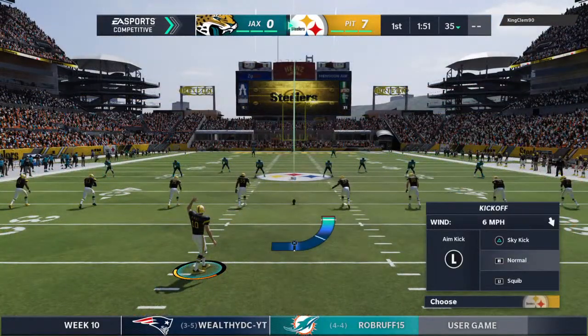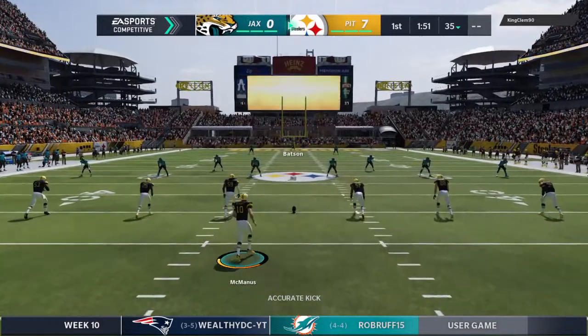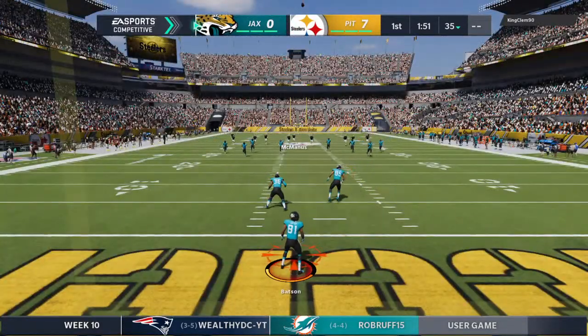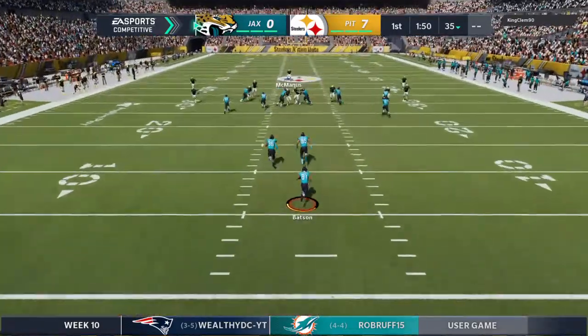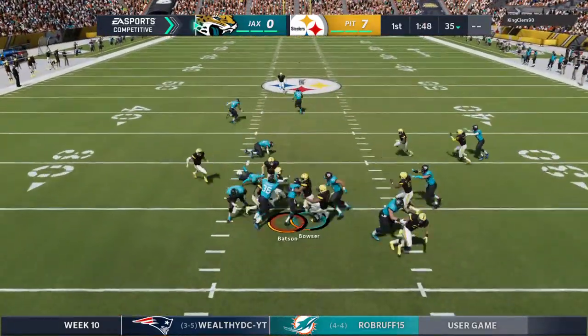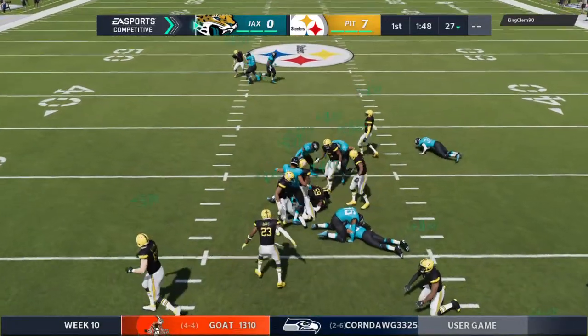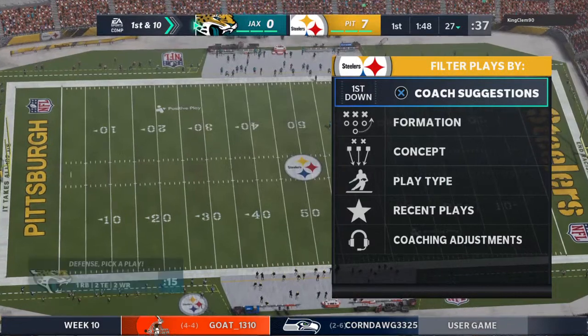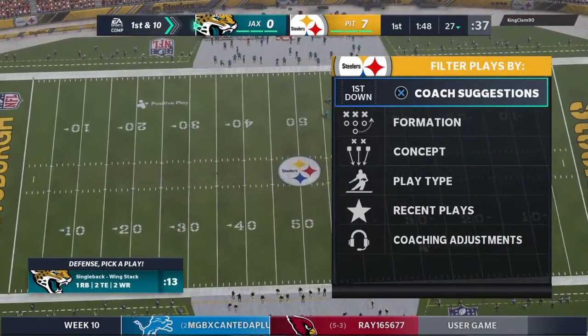Brandon McManus set to kick off. After the touchdown, here's McManus now to kick it away. Fielded a couple yards into the end zone. And this return will net positive as he gets past the 25 and up to the 27-yard line. 27-yard line.